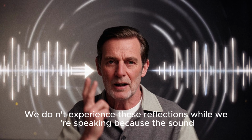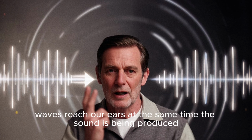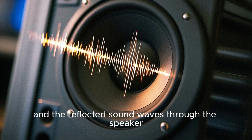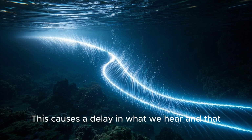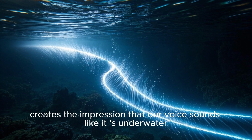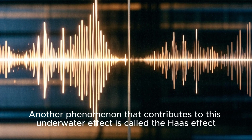We do not experience these reflections while we're speaking because the sound waves reach our ears at the same time the sound is being produced. But when we listen to a recording, we hear the original sound directly through the air and the reflected sound waves through the speaker. This causes a delay in what we hear, and that creates the impression that our voice sounds like it's underwater. Another phenomenon that contributes to this underwater effect is called the Haas effect.